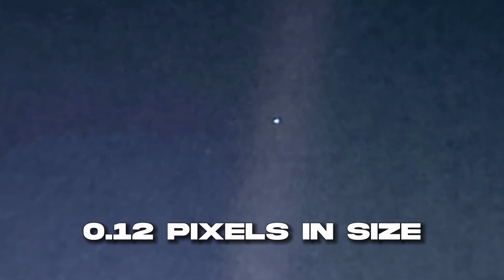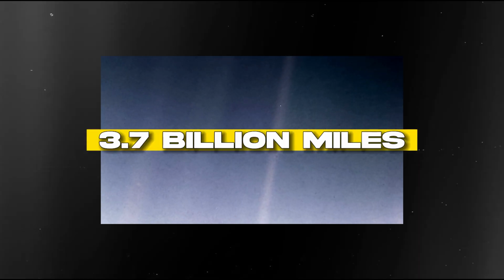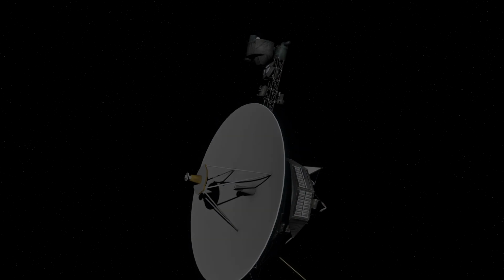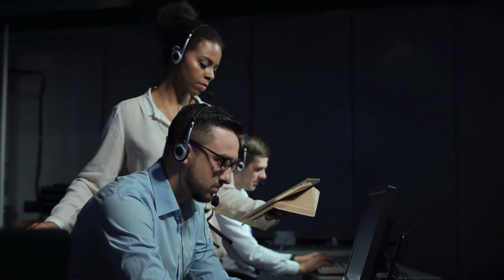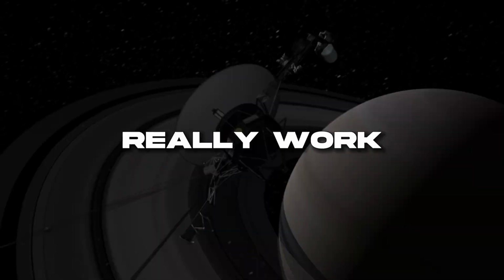The Voyager captured Earth in a tiny speck of light, just a minuscule 0.12 pixels in size. The Voyager captured this image 3.7 billion miles or 6 billion kilometers away from our planet. But just 34 seconds later, the camera on Voyager 1 completely shut down and was never turned on again. Why did our scientists decide to turn off the camera? And how did Voyager's cameras really work?